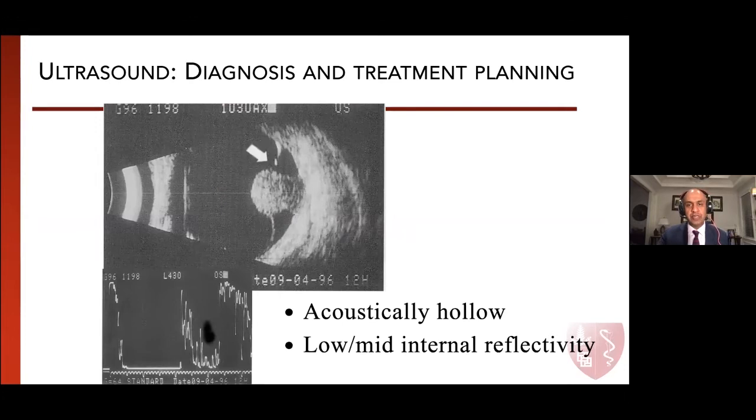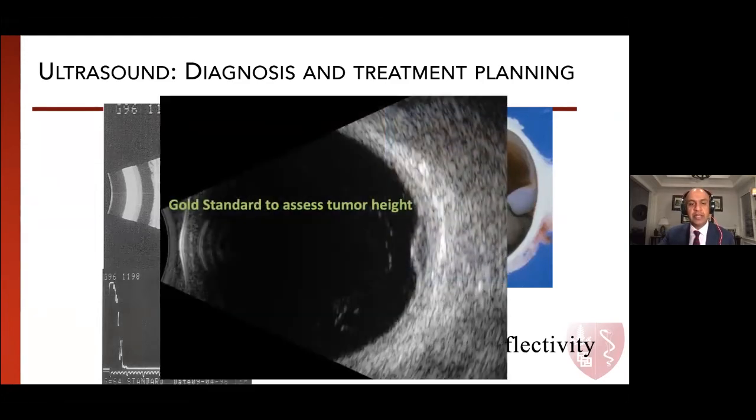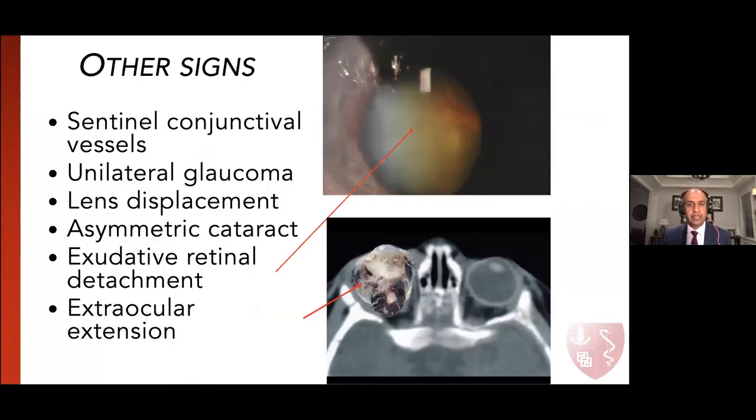We use ultrasound to help us with the diagnosis. It can help us with morphology and with surgical planning. These tend to have low internal reflectivity, and you can see the ultrasound correlates quite closely with the actual clinical picture. And it is the gold standard to assess tumor height on all of these tumors. So these are done quite regularly in our clinic.